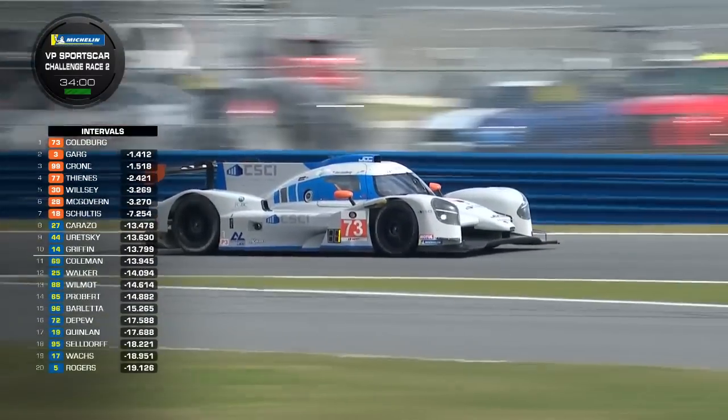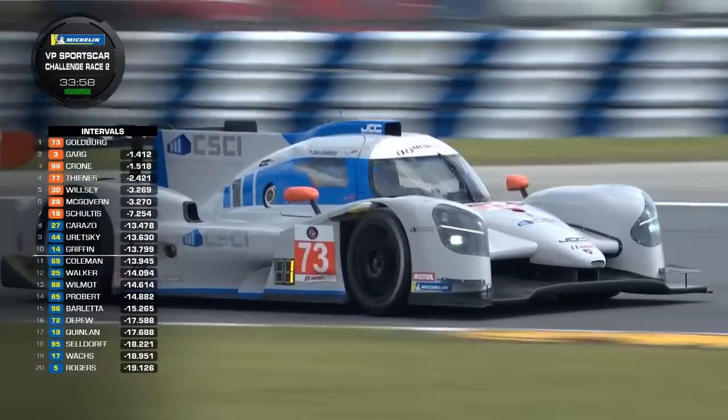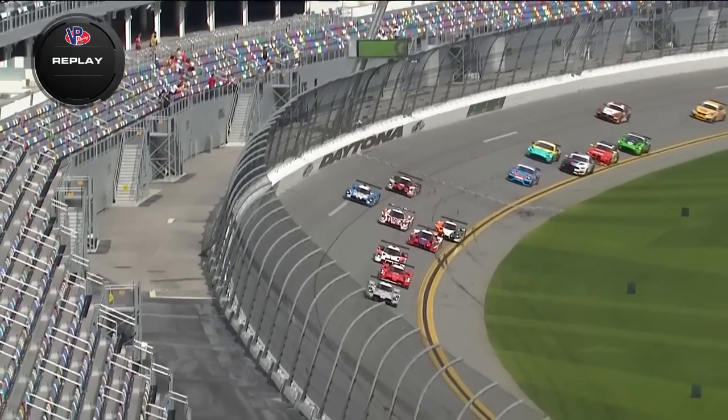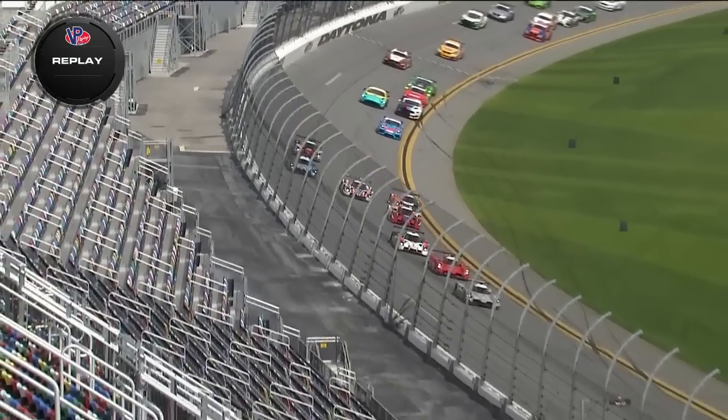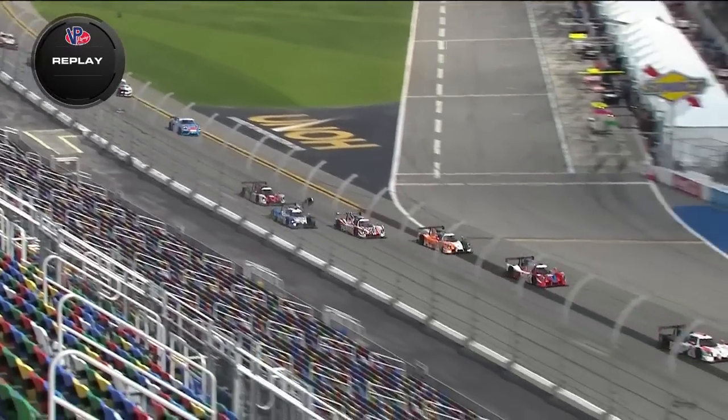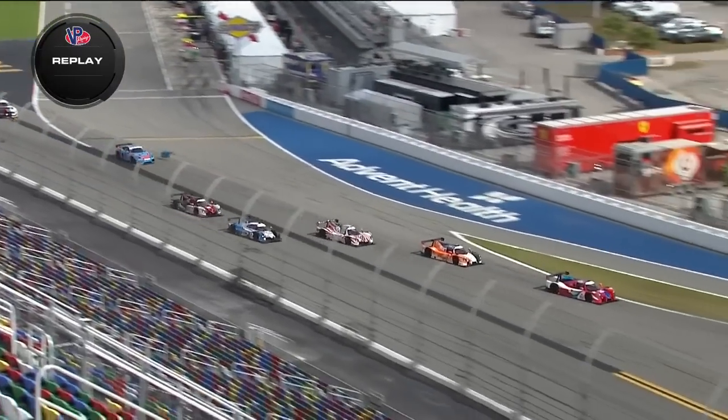So Dan Goldberg out in front. We had some excitement on that restart. We talked about Schultes getting into Lance Wilsey. Look at Wilsey. He doesn't get a good start. He's about the 5th car back. The red, white, and blue entry in the middle of your picture. And Schultes, it looks like Schultes actually comes down on Wilsey.